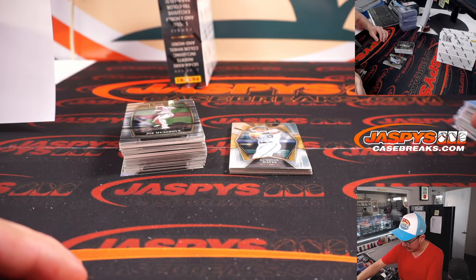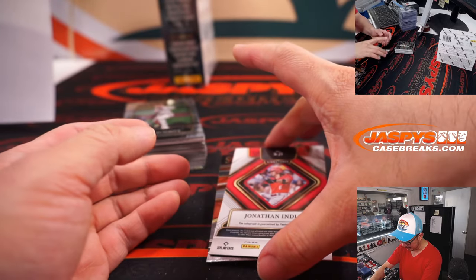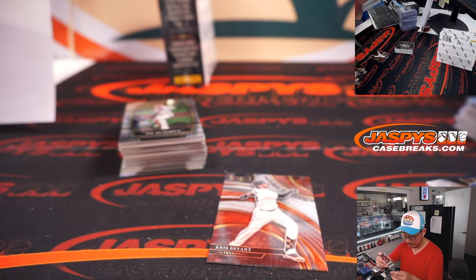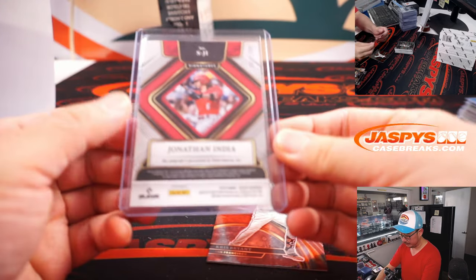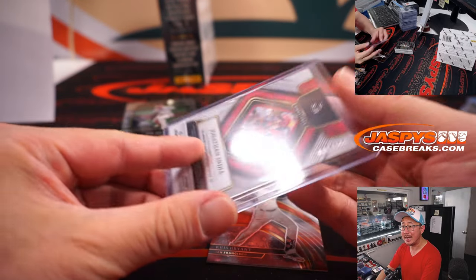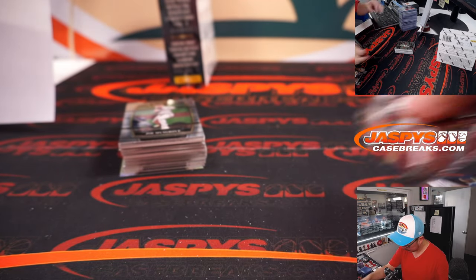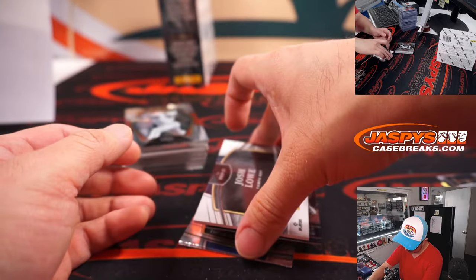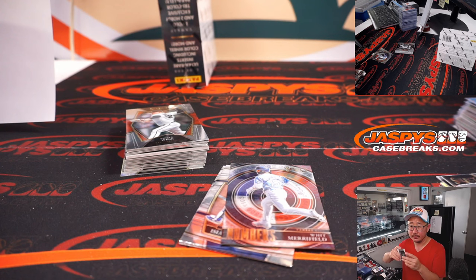There you go, Trace Thompson with a base hit. I've got a Jonathan India autograph. Nice. It's got some good penmanship. That will be for Dennis and the Redlegs. 81 out of 199. Josh Lowe, Tampa Bay Rays. Piece of his jersey for Paul and Tampa Bay. Yeah, Trace Thompson, Clay's brother.